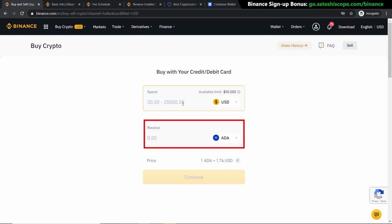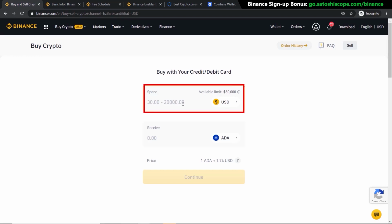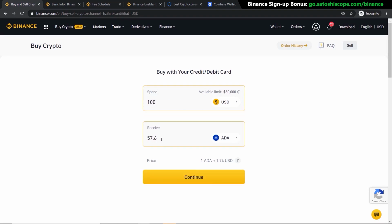And now you can think of buying Cardano in two ways. How many Cardano coins you want, or how many dollars of Cardano do you want? So if I want $100 worth of Cardano, I just type that in. Or if I want 100 Cardano coins, then I just type in 100 here, and it will show me that it's going to cost $173.70. So if I'm happy with that, then I just click on continue.